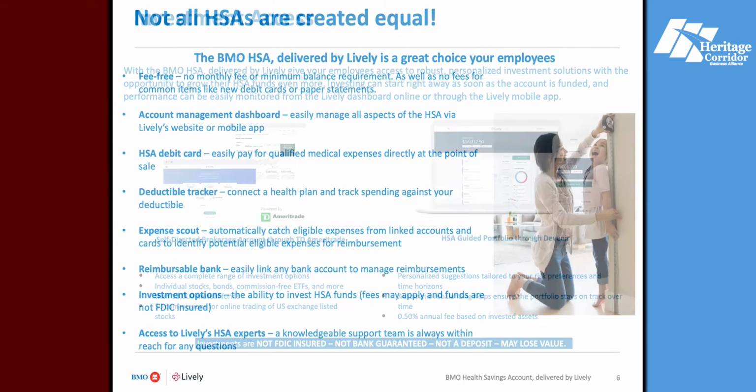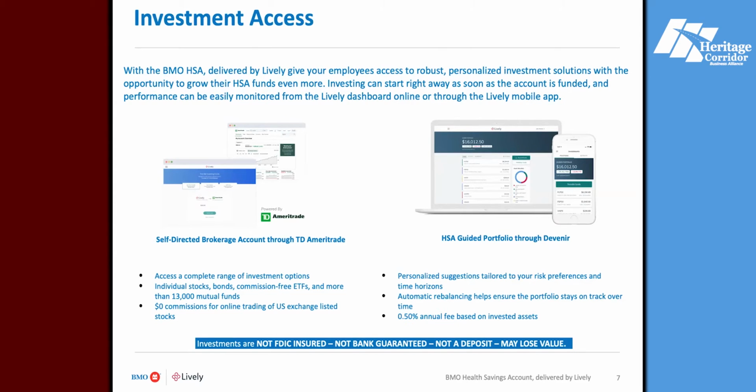So on the next slide, let's look a little deeper at that investment access. It's self-directed through TD Ameritrade: anything you can think of, stocks, bonds, mutual funds, and no fee whatsoever. And even if you don't think you are an investment guru, when you purchase mutual funds, which are probably the most common investment in an HSA because you're not putting all your eggs in one basket, you're able to answer some questions around your time horizon and your knowledge, and look at a portfolio of mutual funds that meet your risk tolerance and time horizon.